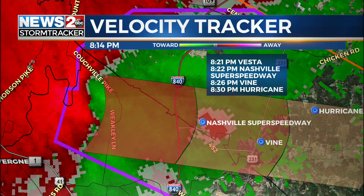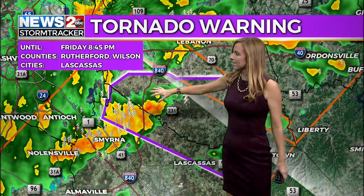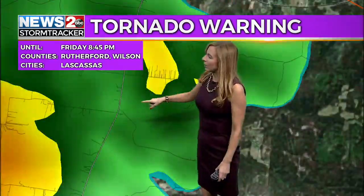Okay, so I'm going to get in this, and then if you want to zoom down, because I want to show street names, I think it's super important because we're seeing a signature on that one, so we want to make sure we're watching this carefully. Yeah, so this black line right here, that is the northern extent of Rutherford County, southern extent of Wilson County. So by Smyrna and Watertown, that's exactly where this one is. Well, and I want to show you that real quick.